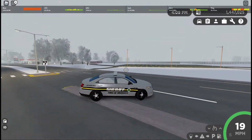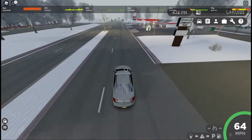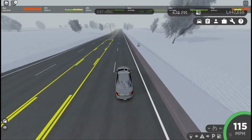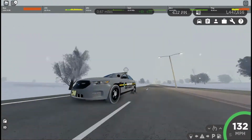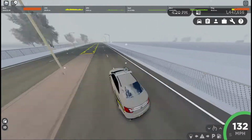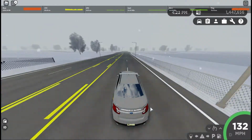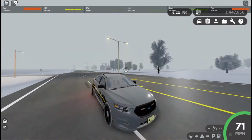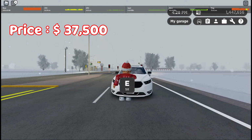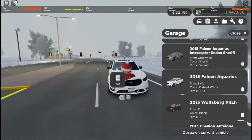Let's see if this thing has any different of a top speed from the other cars, the other 3 or 4 Ford Tauruses. Like I said, I do like these new sheriff cars better. I just feel like everything about them is better. The sirens, the look, the horns, everything. Top speed 132 miles per hour, 213 kilometers per hour with the same 6-speed transmission, and your braking. Braking isn't terrible.